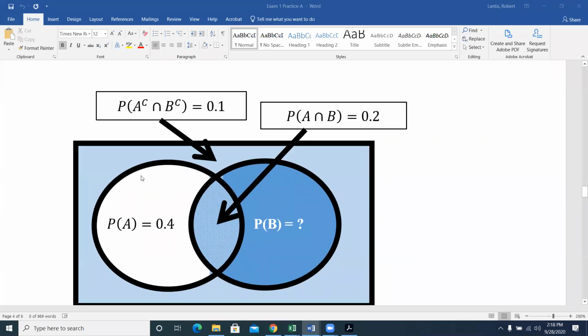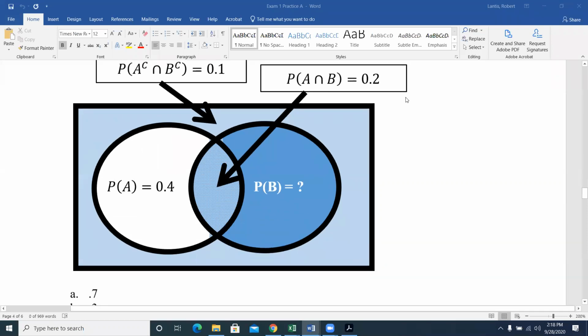So here we have kind of this Venn diagram. What do we know this rectangle kind of representing? The entire experimental outcome space, right? So we know the area of that rectangle should be 1. It represents every single possible outcome. So if I add up the probability of every single possible outcome within that space, it should add up to 1. So I can do this one of 2 ways.